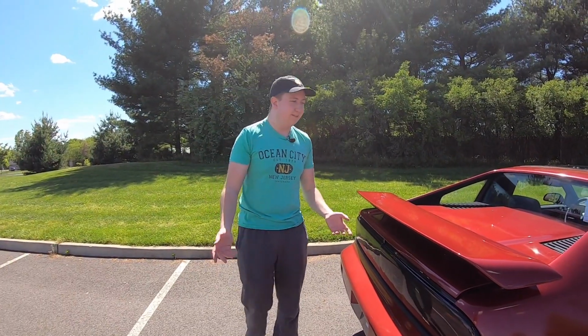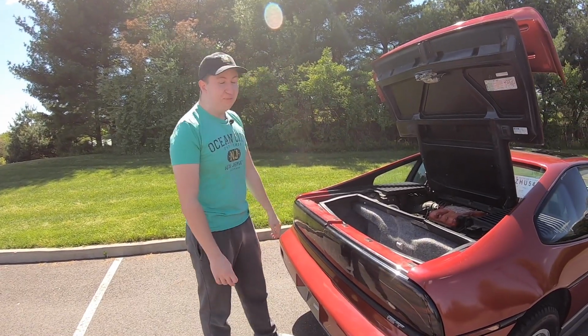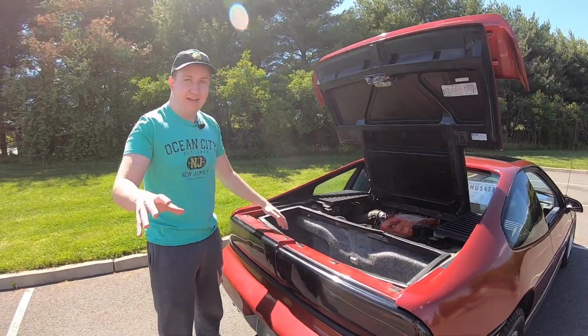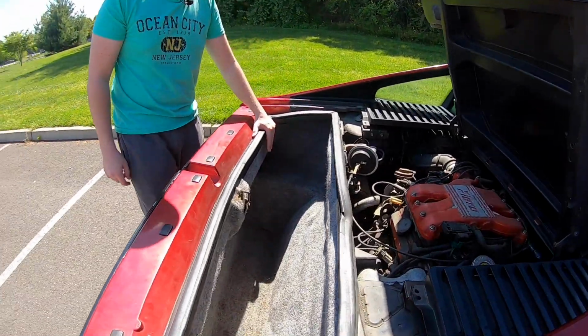So you're probably wondering then, is there any storage? Do you have a trunk at all? And the answer is yes, we do. Right here in the back, right behind our 2.8 liter naturally aspirated engine. You can see, now from that angle, you're like, oh, that's a pretty garbage trunk. But if you come closer, you can see it actually goes down to the floor. This is a really deep trunk.